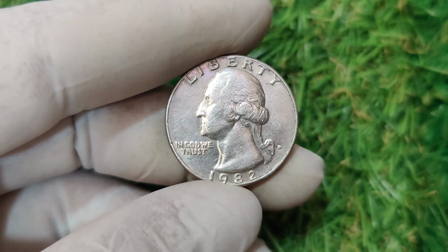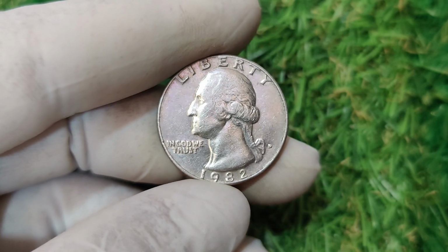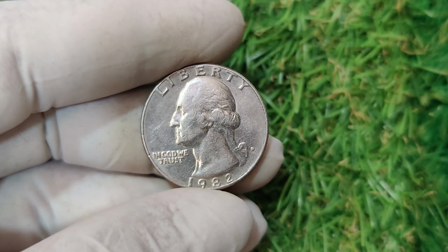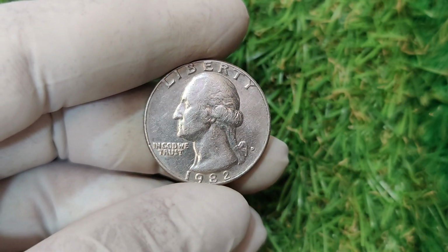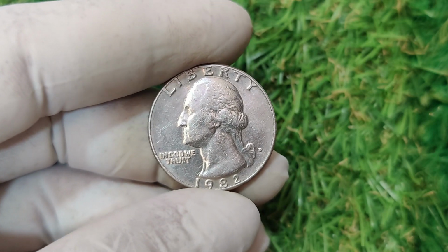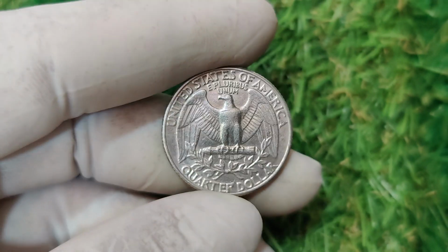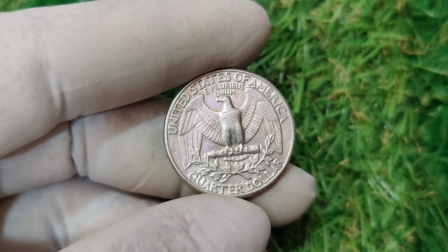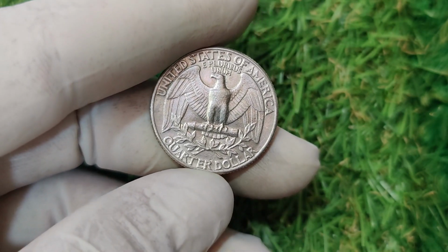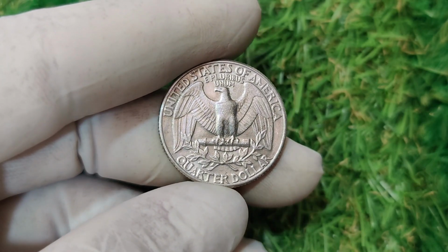Now here's where it gets even more exciting. There are known errors and varieties that make some 1982 D quarters extremely valuable. One of the most famous is the no mint mark error, though that is more common on Philadelphia quarters. However, some D mint coins were struck on improperly prepared planchets or have strong die breaks, clipped planchets, or even off-center strikes. These rare mint errors can be worth hundreds and sometimes thousands depending on rarity and condition.